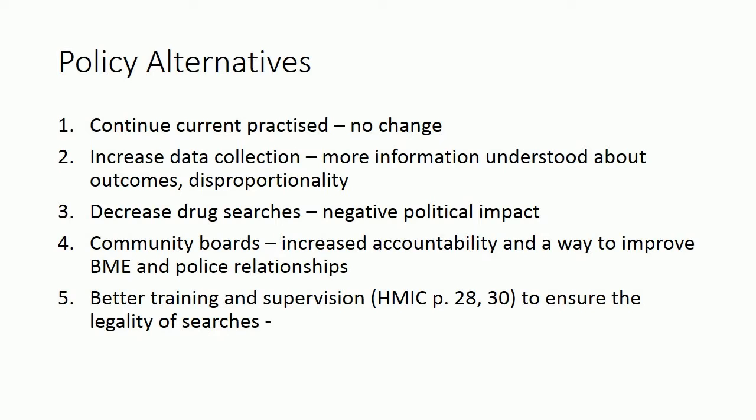typical outcomes, and disproportionality. Decreasing drug searches would result in disproportionality falling as drug searches are the most disproportionately targeted at BME individuals. However, the political acceptability of this idea is low, even more so under the current government. There would likely be a public backlash too. Introducing community boards would increase accountability and provide a way to improve BME community and police relationships. Better training and supervision would likely decrease disproportionality and improve the experiences of searchees.